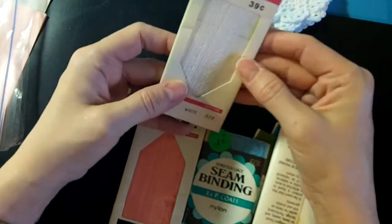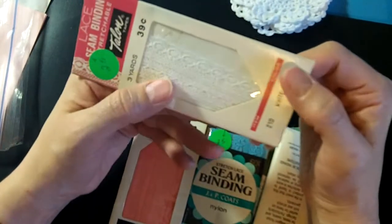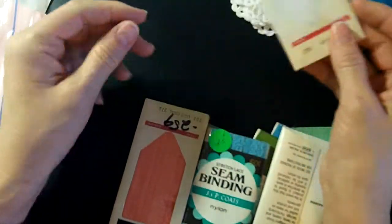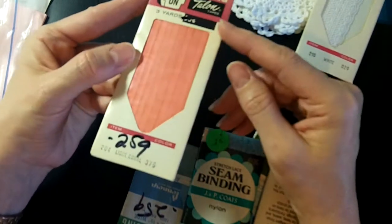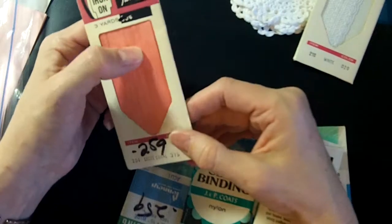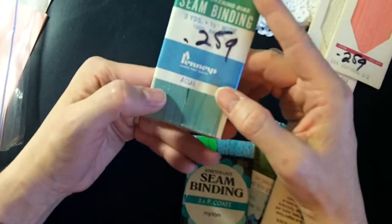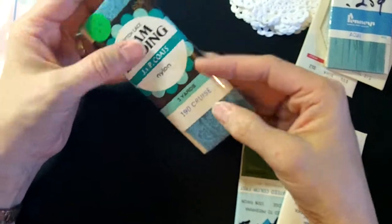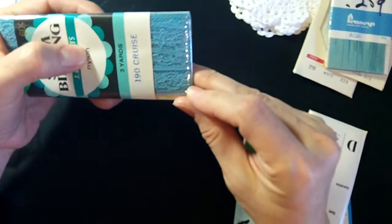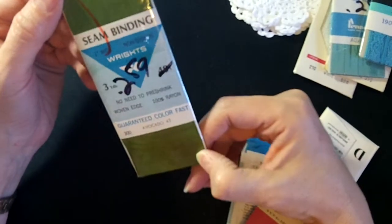And then of course they had bunches of these seam binding laces. So I got this really pretty white pattern here. I got this light coral. There's 3 yards of the seam binding, and these are really fun to put on cards and make bows and stuff out of. I got this aqua color seam binding, 3 yards. Got this, it's called Cruise, and this is the lace seam binding, a really pretty aqua color. And this one here is an avocado, really pretty, 3 yards.